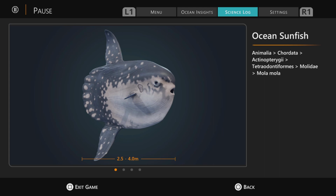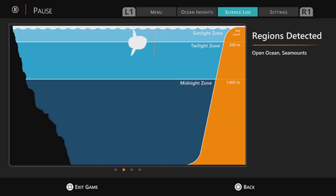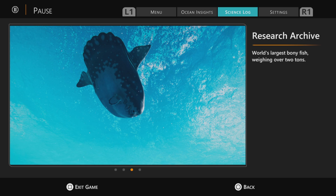Alright, this is Mola Mola, probably the easiest scientific name we're going to encounter. Mola Mola. Right on the edge between sunlight and twilight zone. World's largest bony fish, weighing over 2 tons. My gosh.